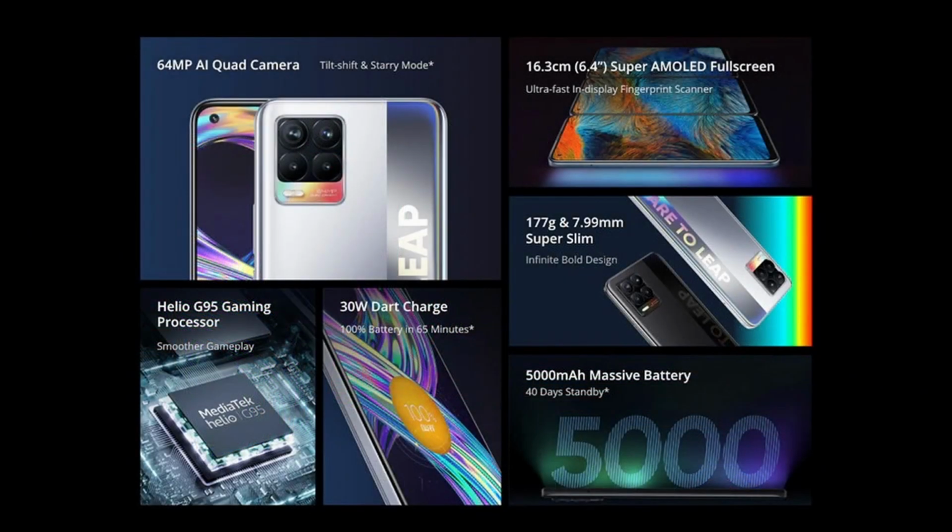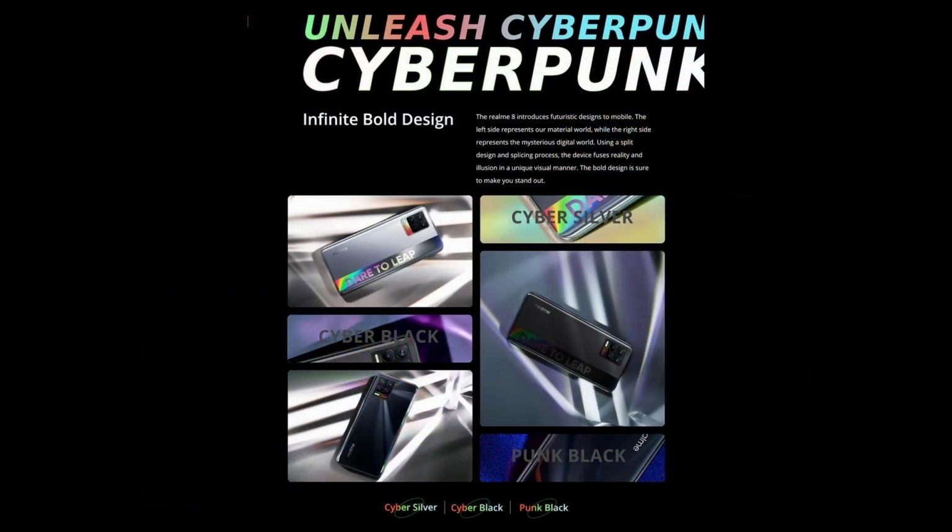64MP AI quad camera. 16.3 centimeters, 6.4 inch, Super AMOLED full screen. Helio G95 gaming processor. 30 watt DART charge. 5000 milliampere hours massive battery. 177g and 7.99 millimeters super slim. The Remate introduces futuristic designs to mobile.